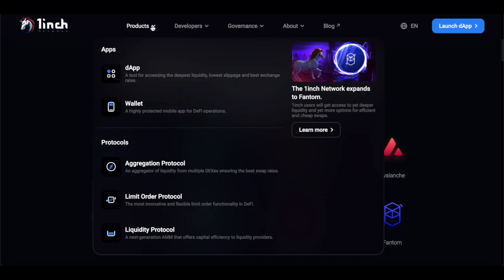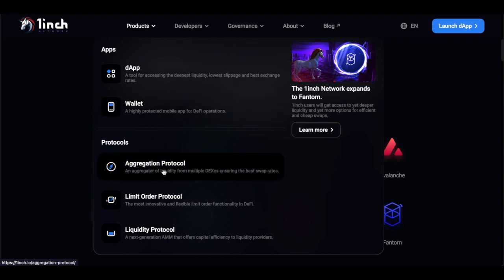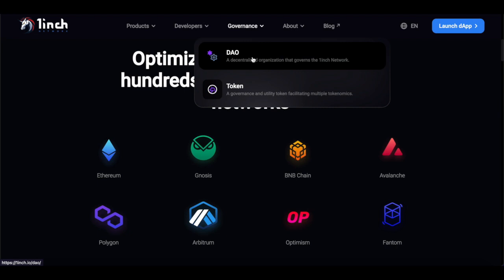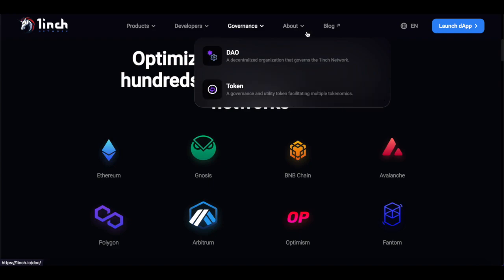Now, some of the products that 1inch offers is obviously the dApp platform itself. And as for protocols, they've got the aggregation protocol, limit order protocol, and liquidity protocol. Now, 1inch is run by a DAO, a decentralized organization that governs the 1inch network. So that's quite significant. And the token is also a governance and utility token itself.